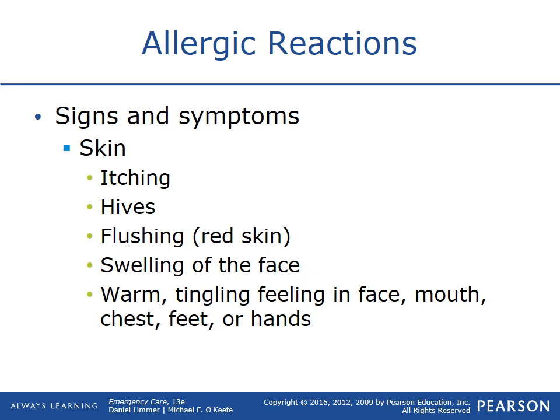If you want to see some pictures of this in your 13th edition Brady EMS book, you can look on page 562 and you will see some pictures of allergic reactions and some of the signs and symptoms. Figure 20-3, figure A, shows a local angioedema. It's really kind of crazy to see something like this when somebody has an allergic reaction, but you can see where the swelling of the lower lip might be completely exaggerated, and it actually gets pretty huge. There also might be some warm tingling feeling in the face, mouth, chest, feet, and hands.